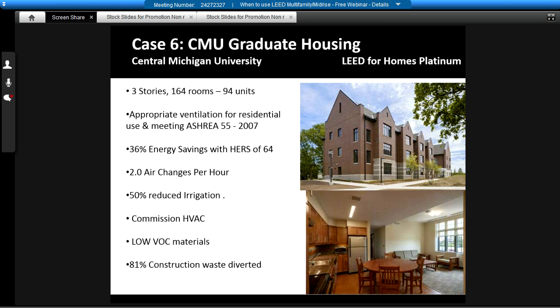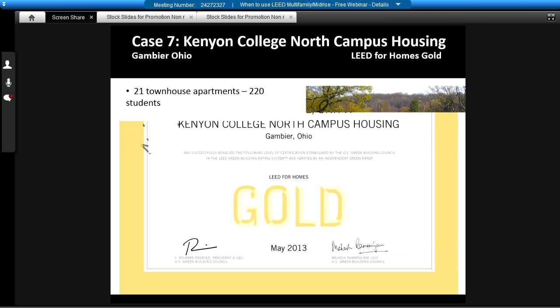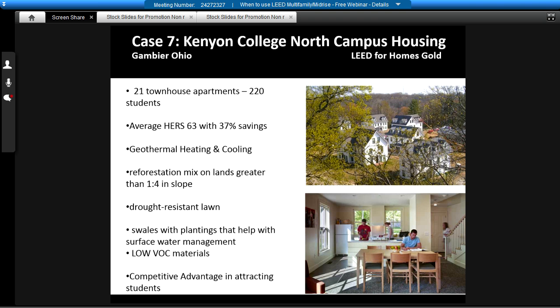We also have some projects where the new types of dorms that are being built typically meet the LEED for Homes criteria of having a kitchen or cooking facility. So one example of that is in central Michigan. It's a project that we worked on that had a pretty significant energy savings. So this was a low rise. We're using the HERS reference point for energy comparison. Fairly tight structure. And this was a pretty successful project as well. 94 units, student housing, and ended up achieving.